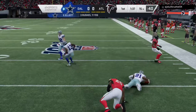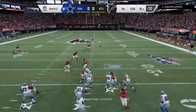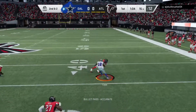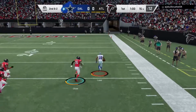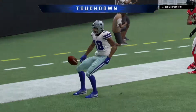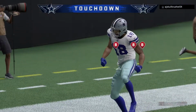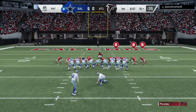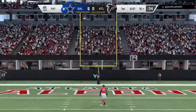A little bit of daylight on that first. They play fake to Elliott. Now Prescott. Caught by Cobb. And he's got room. Randall Cobb on the breakaway. Past the 20. Touchdown, Cowboys. Randall Cobb. 85 yards. As his guys are able to strike first here in this opening quarter.